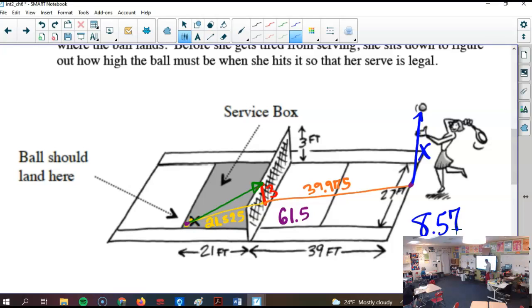Did height over length, right? Because we're really talking height and length. Yeah, height compared to total length. 8.57. So that's about 8 feet, 7 inches, probably. Is that what you got, Connor? That's the exact same thing I got when we were just doing it straight across.